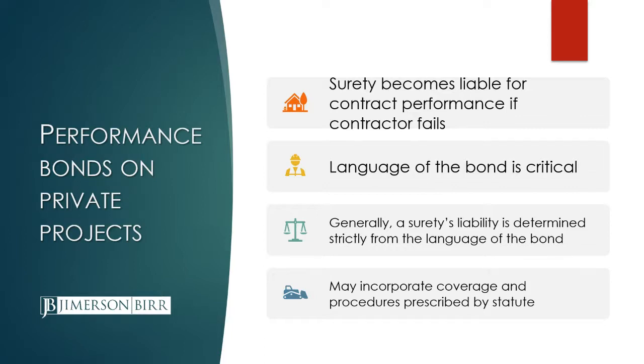The purpose of a performance bond is to protect against failure of performance of the contract. So if the contractor fails to perform, is taking too long, is delayed, is working improperly, or abandons the project, the owner can make a claim on the bond, and the surety steps in and becomes liable for performance. The language of the performance bond is critical. I point that out because most payment bonds are governed strictly by statutory language and not the language within the bond. So within performance bonds, you need to be extra diligent to read the language of the bond to ensure that you comply with it.